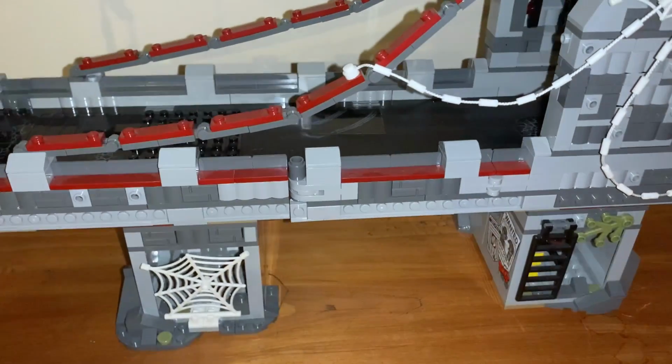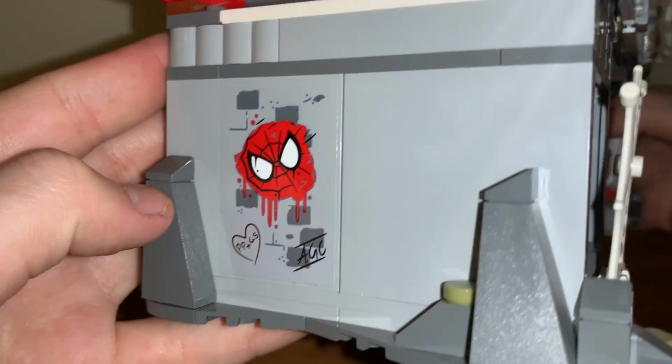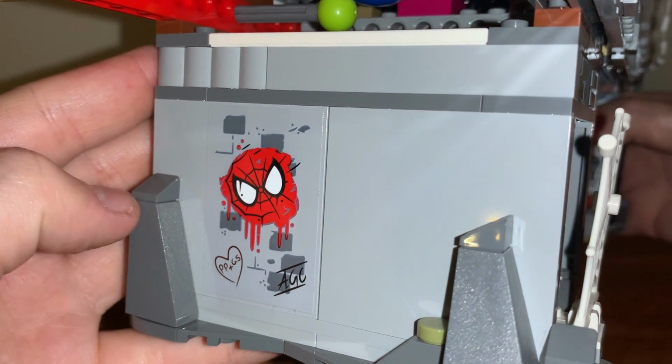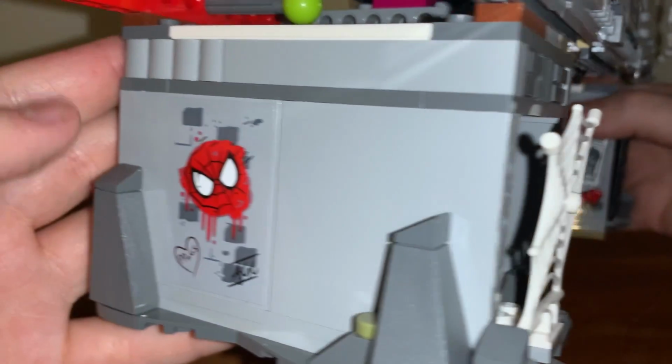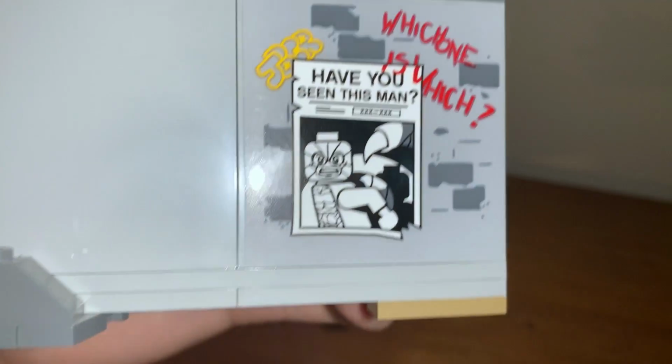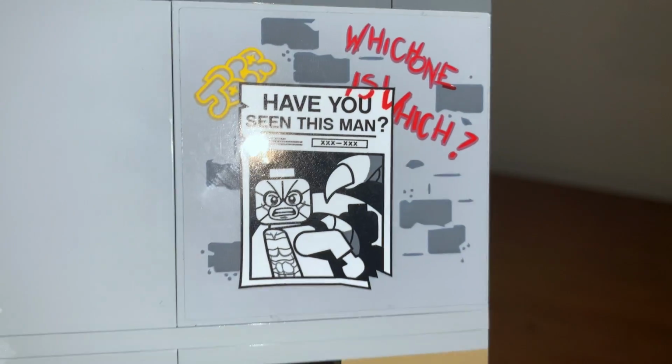Underneath we have some really great sticker designs that help flesh out the world building. We have a Spider-Man image that's been spray painted on the wall from probably a fan, a love heart with the initials of Peter and Gwen. Keep in mind though, no Gwen minifigure ever released with these sets, and I'm not too sure what that other insignia there means. The other side has a Scorpion wanted poster and some confusing messaging.